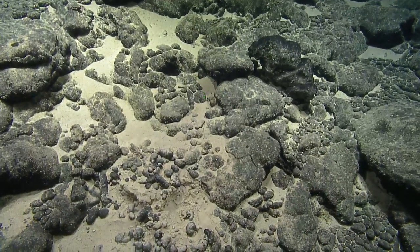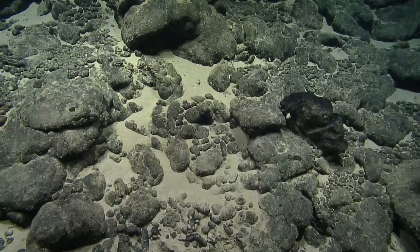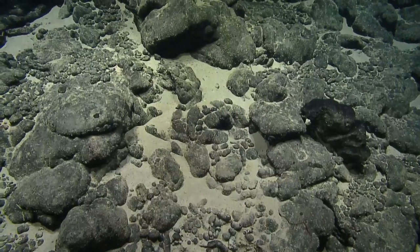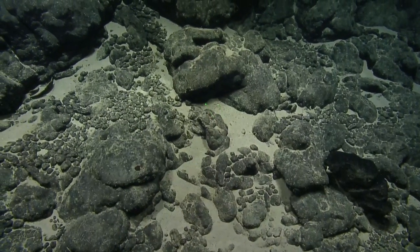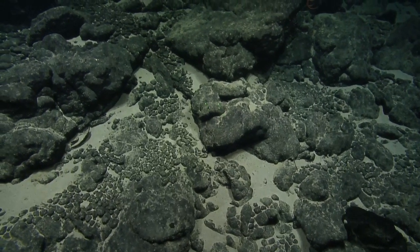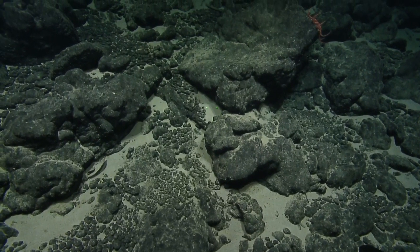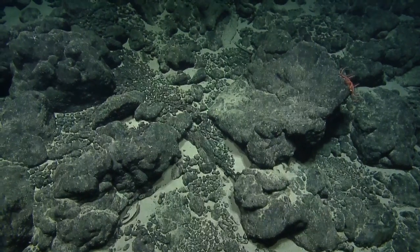What is the stick? I don't know. It's a woodfall. It's not the stick itself. I'm pretty sure the stick is not alive. Not a live stick. It's not a new species of stick. No, probably the animals that are living on or inside the wood. Cool. We don't want them getting away.